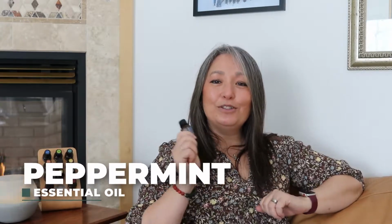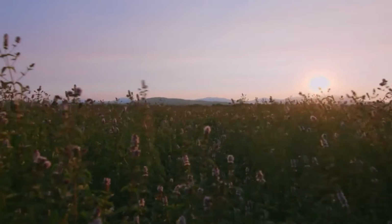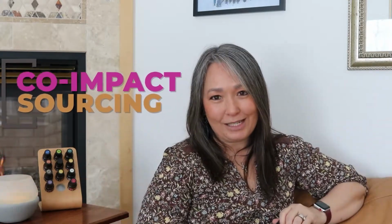Alrighty then, let's get started and talk about peppermint. doTERRA peppermint essential oil is sourced in the Pacific Northwest. This peppermint farm has been in the family for generations. doTERRA sources its oils from where that plant grows indigenous. When the plant is grown in the ideal climate, soil, and elevation, you're going to get a superior oil for health benefits. doTERRA sources its oils from over 45 countries, more than half of which are considered developing countries. To ensure farmers and harvesters are treated fairly, doTERRA introduced an initiative called Co-Impact Sourcing.